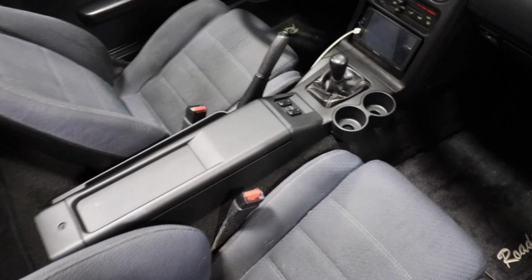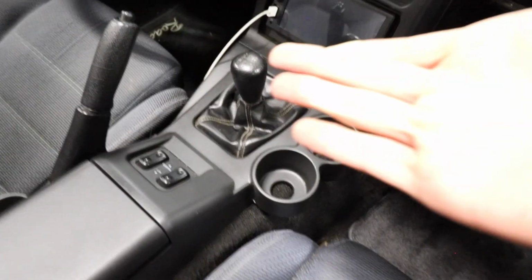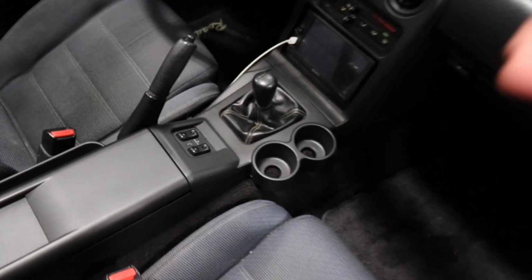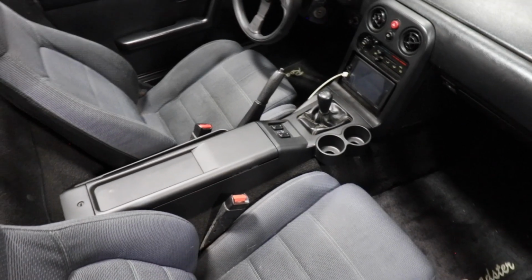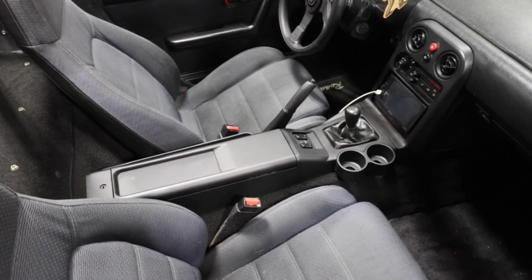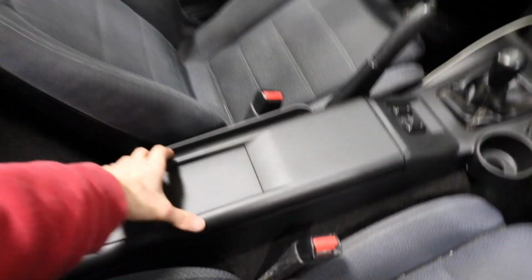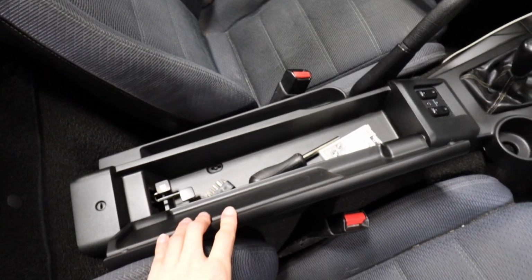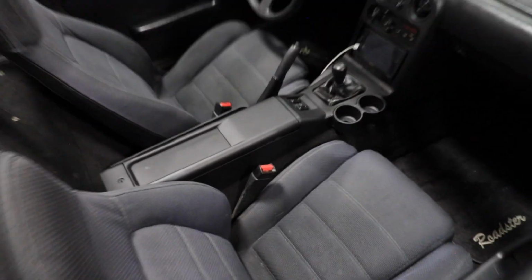So this center console changes the location of the cup holders up here to the side, which allows you to shift nicely even if there's a cup there, and it actually holds cups decently well. So it's a very obvious and huge upgrade in terms of just living with this car. Also, the box in the center is a lot bigger, and I've got this spot here where I can put my phone while I'm driving, which is really nice.